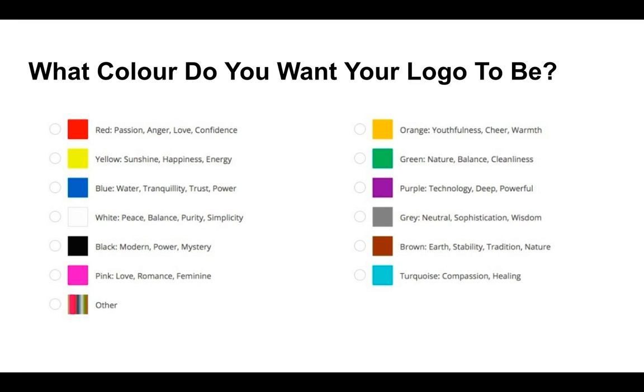Gray, neutral, sophistication, wisdom. Some of those things that come out with gray. Brown, earth, stability, tradition, nature. You really think of earth when you think of brown, so it's a rustic vibe, sort of an old school vibe. Turquoise, compassion, healing. This is also getting a little bit more popular as more of a modern brand. Branding is at least my association with it.